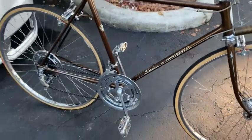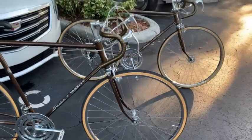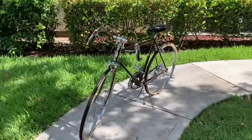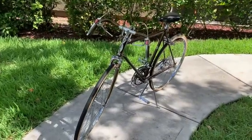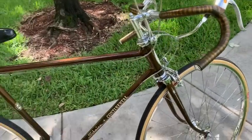All right, guys, let's take it around back, and we'll go ahead and finish out the video. All right, so like all the bikes, I do the last shots right here in the back area. So she came out pretty sweet.